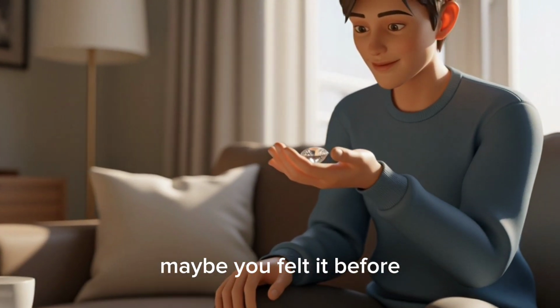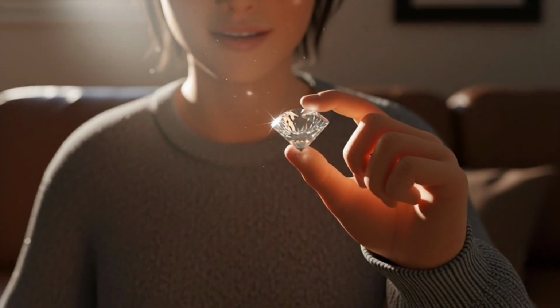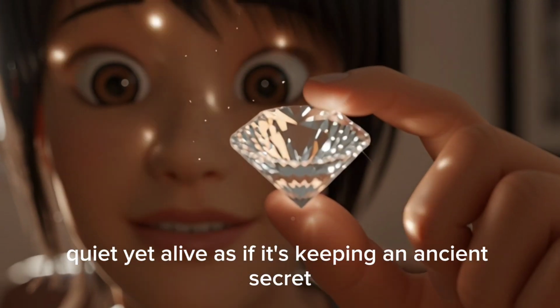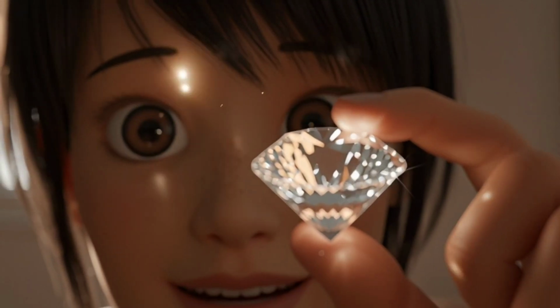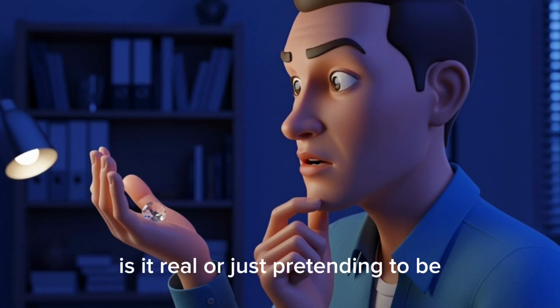Maybe you felt it before. That pulse of wonder when you hold a gemstone in your hand. Its surface flickers in the light, quiet yet alive, as if it's keeping an ancient secret. But here's the real question. Is it real or just pretending to be?